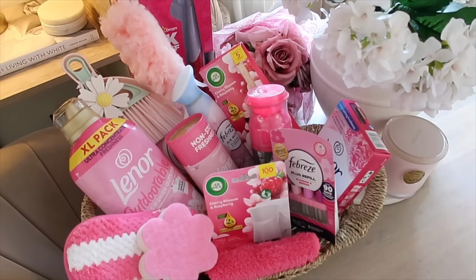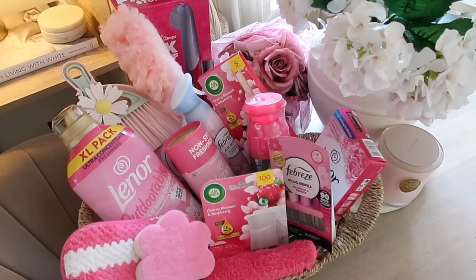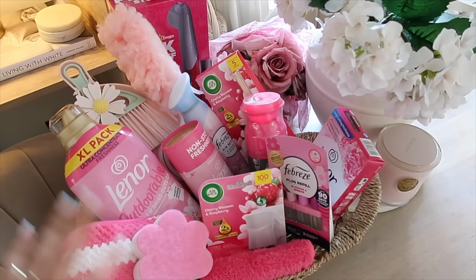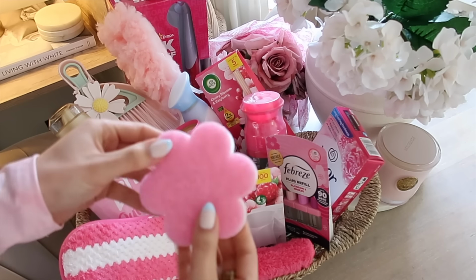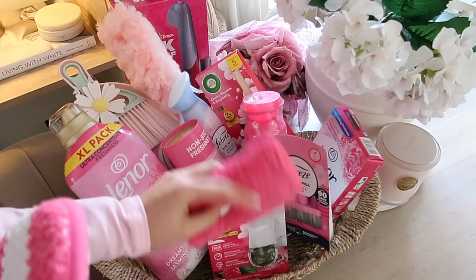But before we begin on the kitchen, of course, I want to show you guys the basket of everything that I've got. I'm just going to leave you on my tripod here because it is so much easier. So I've just set everything up here. I have got everything pink, as you can see. I got all of this from B&M. So we've got some sponges, a multi-pack of this, which I thought was good for the bathrooms and stuff. A little fake minky, a microfiber cloth.